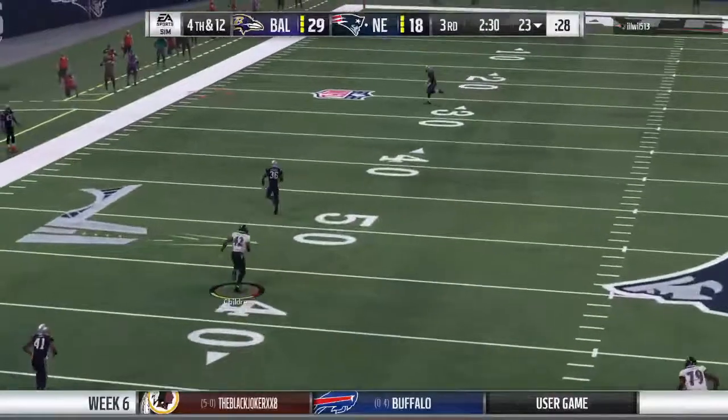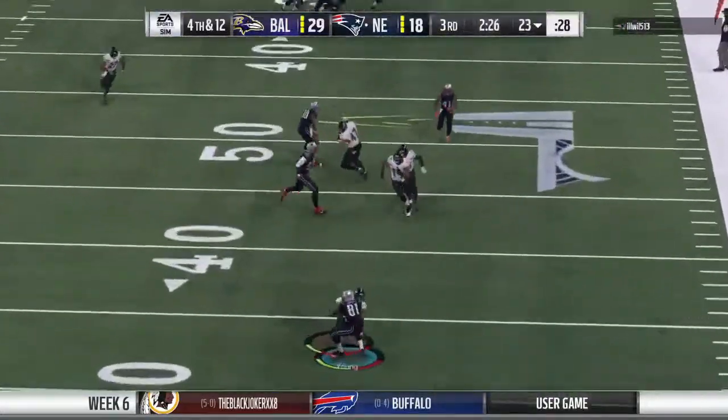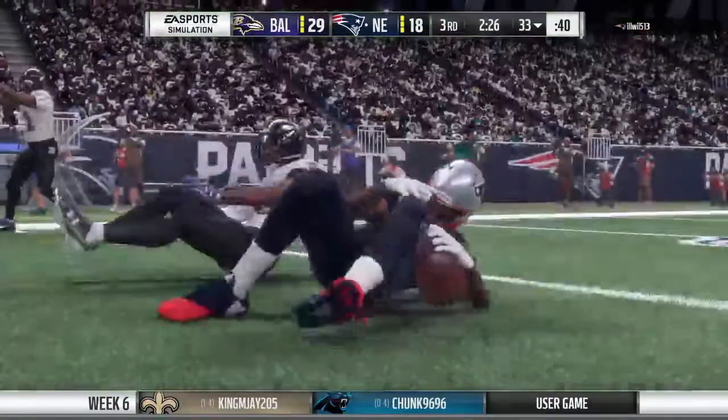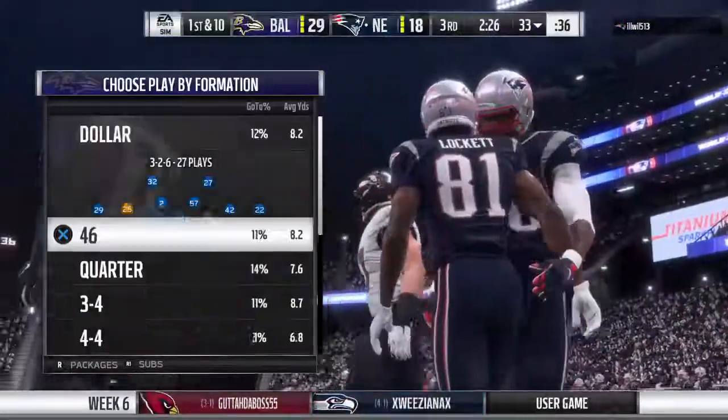46 on his first kick. This one in that neighborhood as well. Now it's Lockett. A punt of 46, a return of 5. And that will come the offense as they take over.